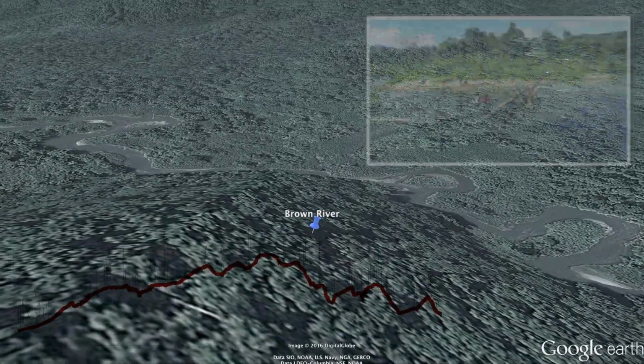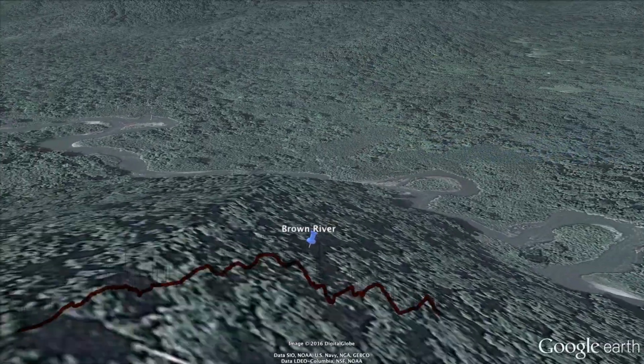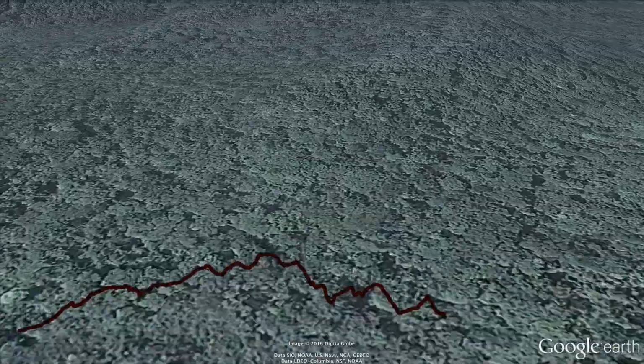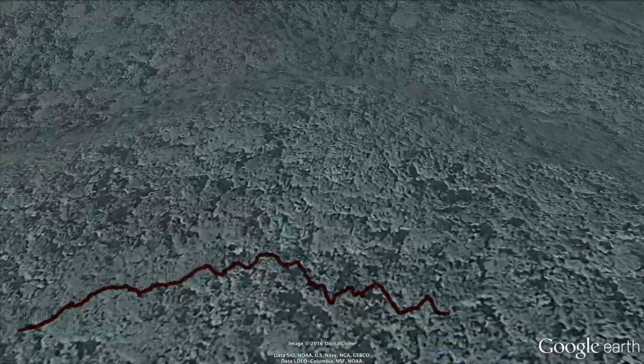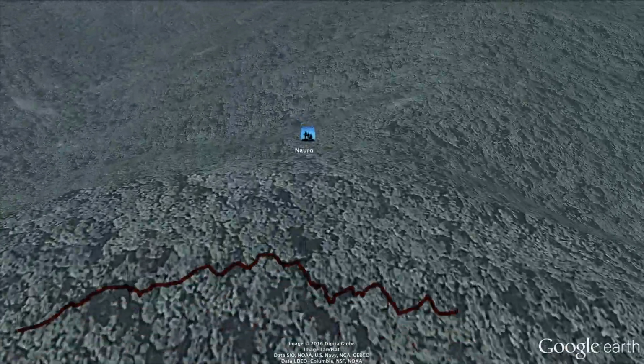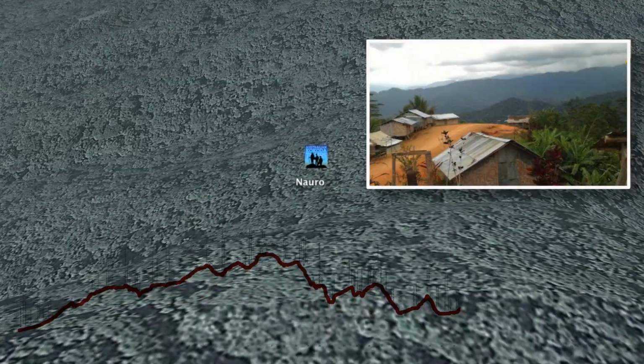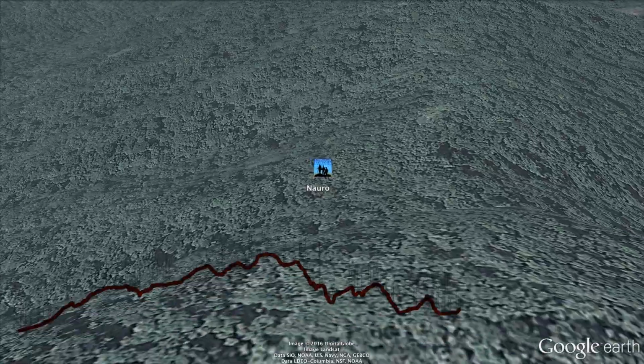Brown River. Lunch here and a refreshing swim after having trekked through the swamp. Naro. Camp for night 6 and the most spectacular views from any of our campsites.